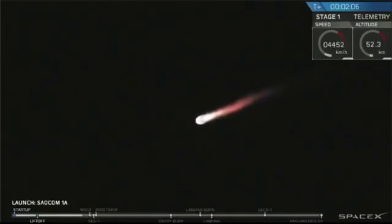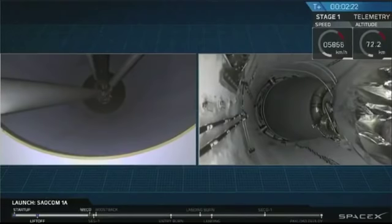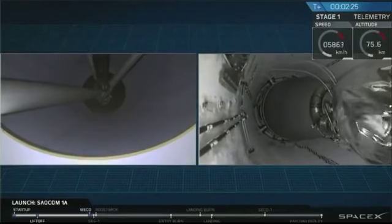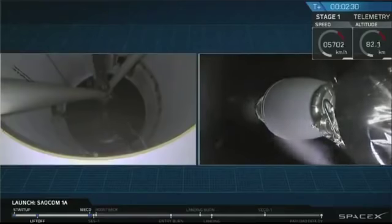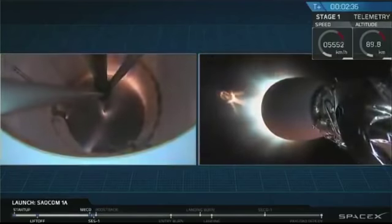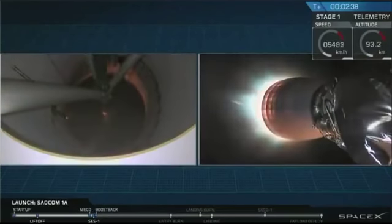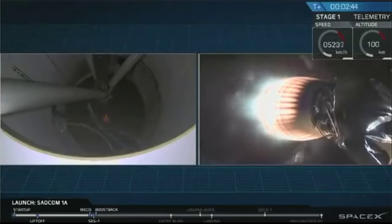100. Coming up in about 10 seconds. And there you have it. We had a successful main engine cutoff and then a good stage separation of that first stage. You can see the second stage Merlin vacuum engine lighting up right now, heating up and preparing to boost that payload the rest of the way and towards its intended orbit.